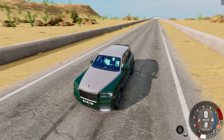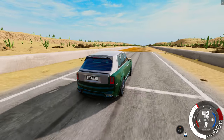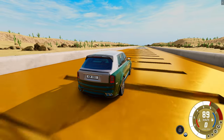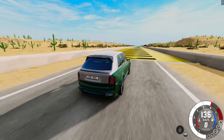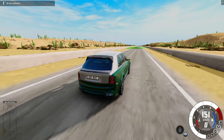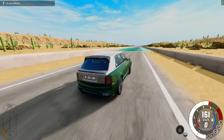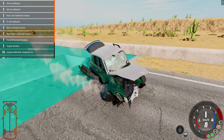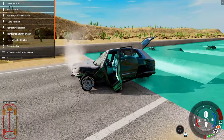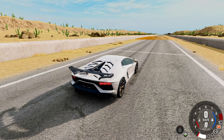Beautiful, yes, beautiful car, very beautiful. Okay, let's start. Oh no. No. Our winner is Audi e-tron yet. Lamborghini Aventador.